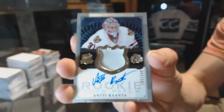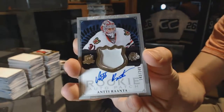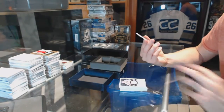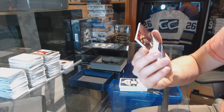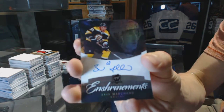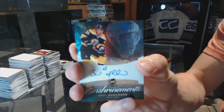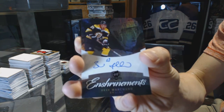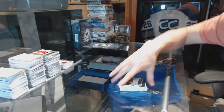We've got a one-color rookie patch auto number to 249 for the Chicago Blackhawks, Antti Raanta. Antti Raanta. And a 12-13 enshrinements autograph number 28 of 50 for the Boston Bruins, Brad Marchand. 28 of 50 for the Bruins, Brad Marchand.